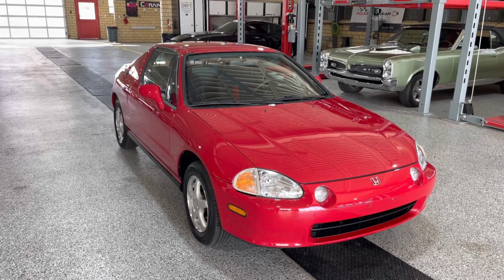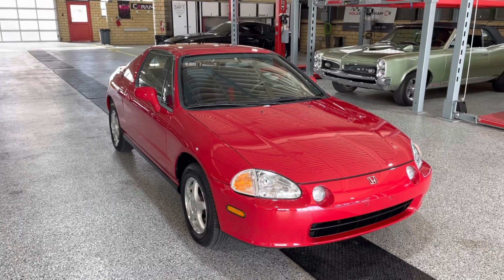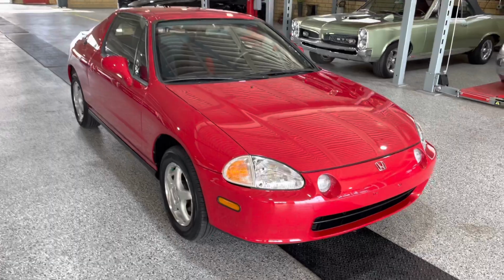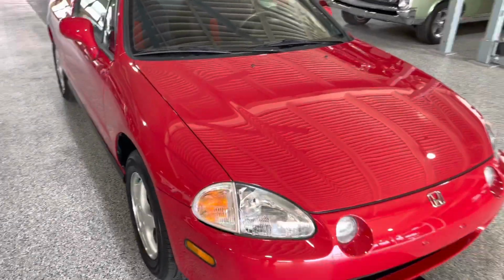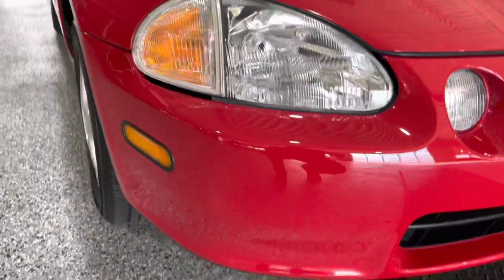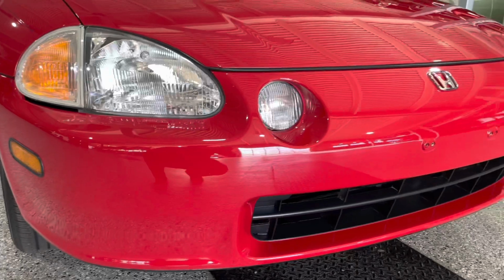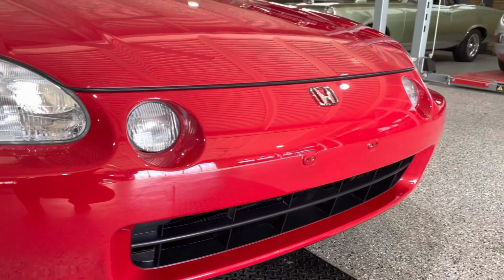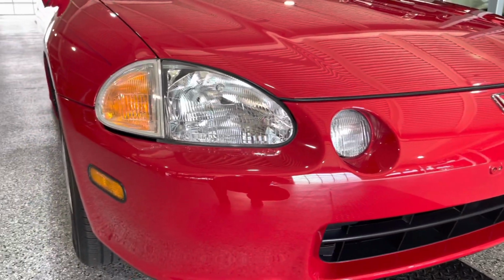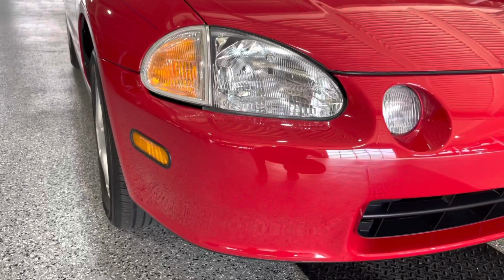Actually, it makes it better, because the original paint is not going to hold up. Even if you had one of these that was mint condition, unless you just kept it inside, you're going to have paint flaws. Like I said, it's such a great job that you really wouldn't even know. I'm guessing it was probably factory, but that's speculation. I'm not the original owner, so I couldn't tell you.